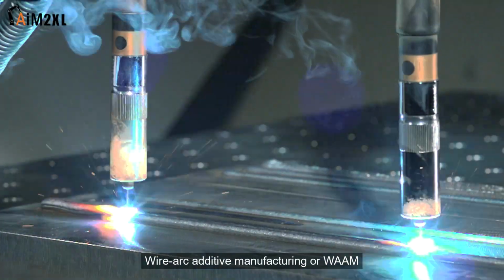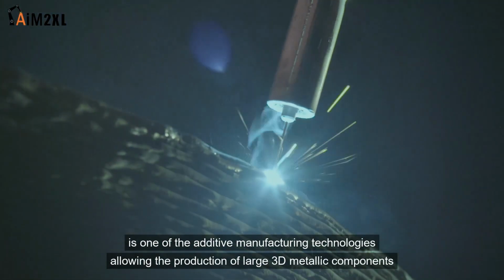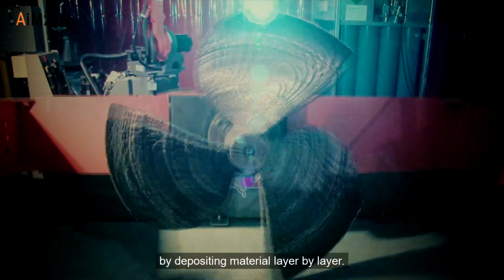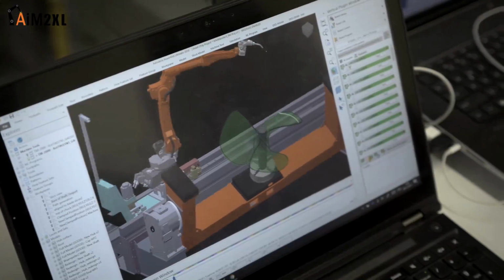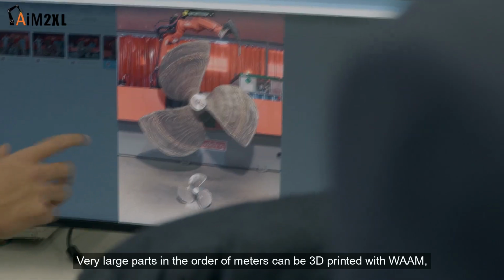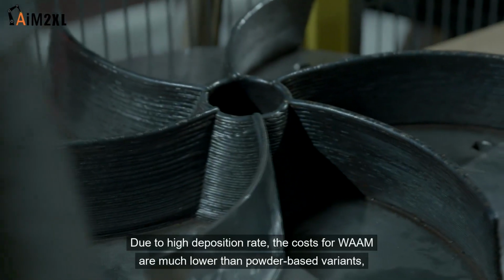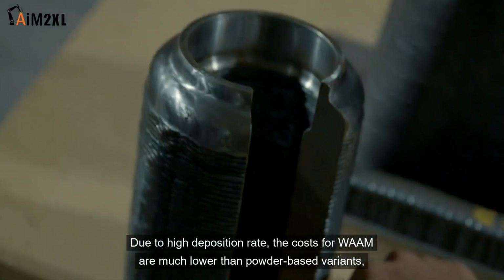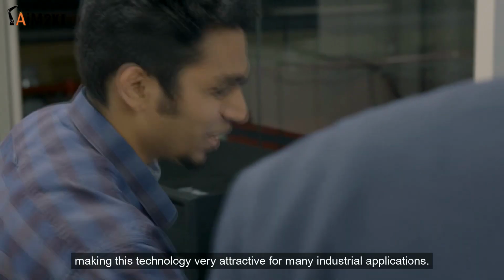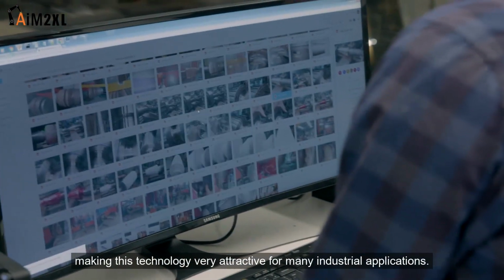Wire arc additive manufacturing, or WAAM, is one of the additive manufacturing technologies allowing the production of large 3D metallic components by depositing material layer by layer. Very large parts in the order of meters can be 3D printed with WAAM, which cannot be produced with any other additive technologies. Due to high deposition rate, the costs for WAAM are much lower than powder-based variants, making this technology very attractive for many industrial applications.